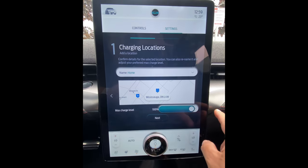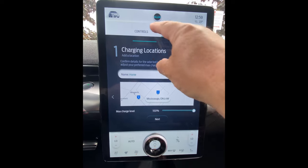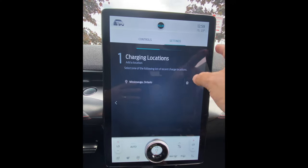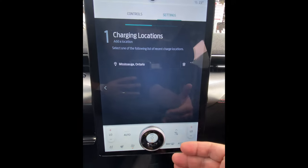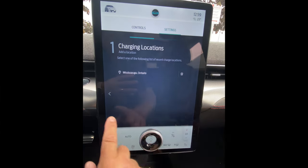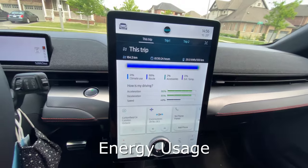Here, I'll leave it at 100 because this is the location where I actually picked up the car, or where they have it parked. So I'm not going to worry about that, but this is where you'll add a location and then put the charging element. When you're fast charging, you manually control that anyway. So a couple of things I want to talk about that are EV related.